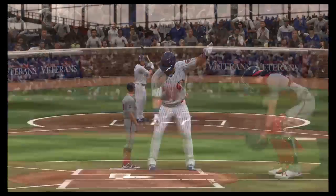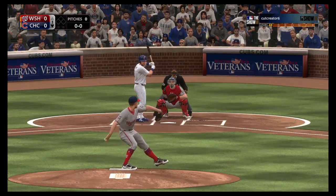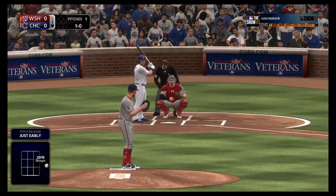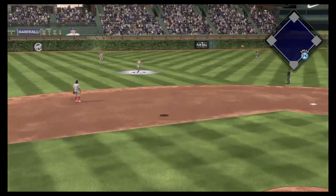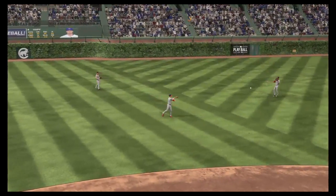And that'll bring in the Pittsburgh area native Ian Happ. He'll lead things off here in the bottom half of the first. Fastball off the plate away. It's ball 1. Now the 1-0. Skied in the air to straightaway left. Turner over to his right. And he hauls it in for the first out of the inning.